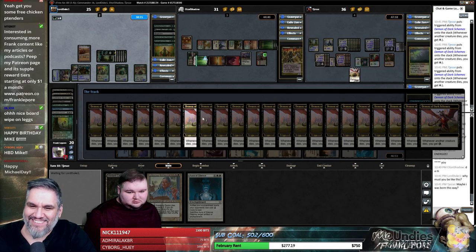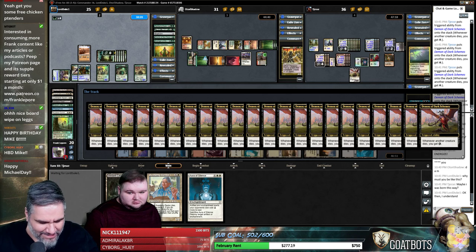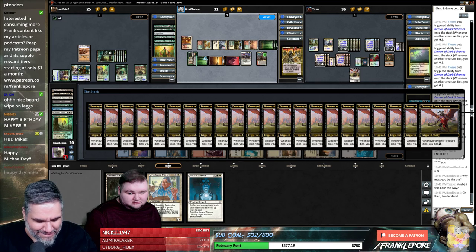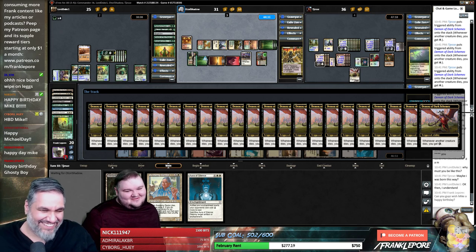Yeah, that's a lot of triggers. I'd like to stack my triggers. Wow. Wow. Wow.